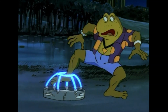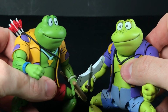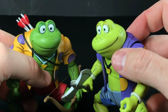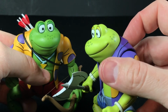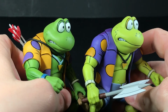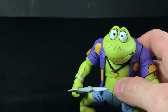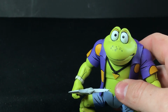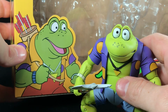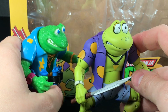Each frog comes with two separate heads. They're the same sculpts for both of them. They both have their little smiley frog faces where they could be like, I'm just a simple frog from Florida. Can we get some pizza with flies and stink bugs on it? The second set of punk frog heads is an angry head where they're gritting their teeth. This looks good, but if you look at the package, and the way they talk in the cartoon, it might have been cool to have one with an open mouth like that, instead of just the teeth showing. Although this does make them look more like the toy.